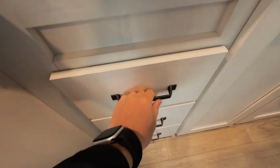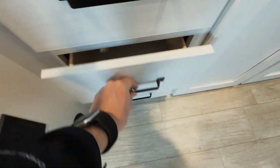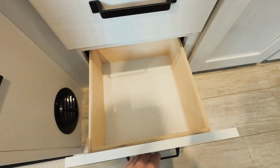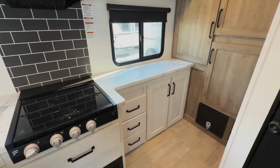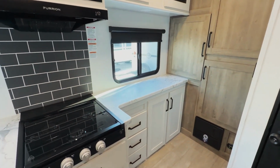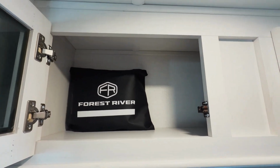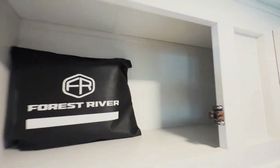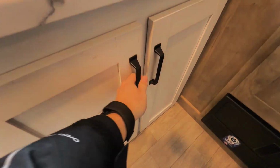And then we've got 3 sets of drawers, or a set of 3 drawers here. It's a nice little outlet there if you wanted to put some stuff over here for coffee or something like that. We've got these cabinets here. Nice space, to be honest.